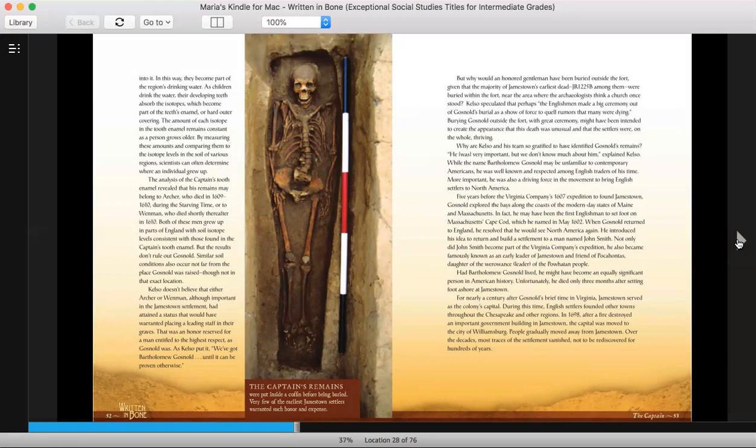As children drinking the water, they develop teeth. Their developing teeth absorb the isotopes, which become part of the teeth's enamel, or hard outer covering. The amount of each isotope in the tooth enamel remains constant as a person grows older. By measuring these amounts and comparing them to the isotope levels in the soil of various regions, scientists can often determine where an individual grew up.